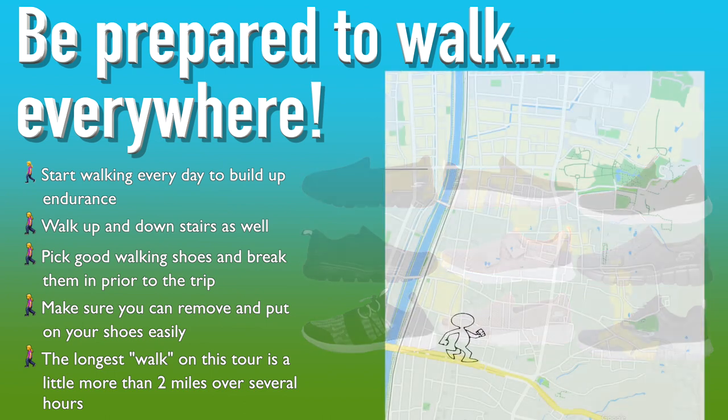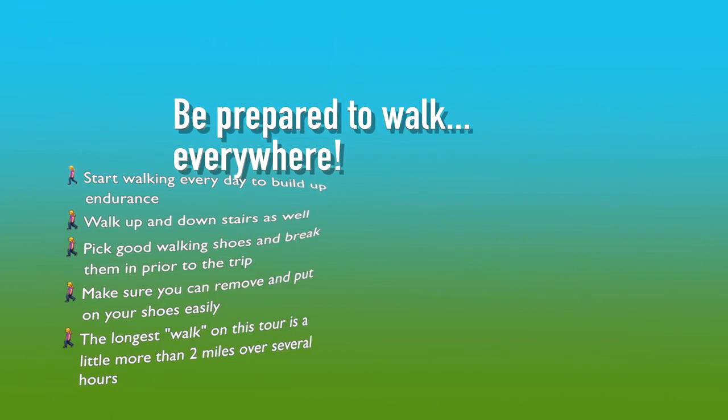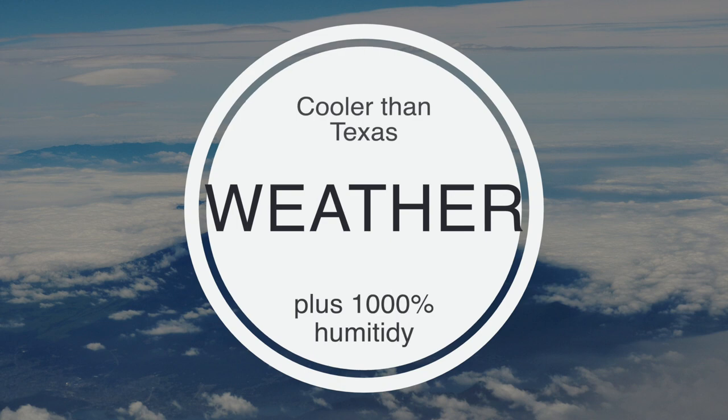The longest walk we have planned is a little more than 2 miles and will include some inclines, climbing, and stairs. Being in Japan, especially Kyoto, reminded me a lot of Houston, Texas, hot and muggy.